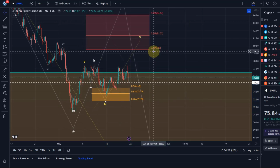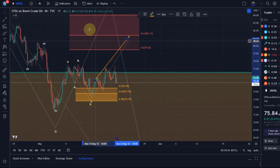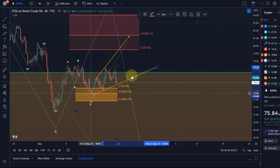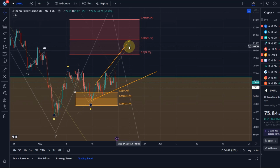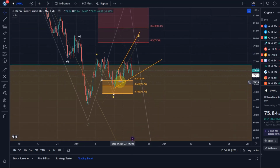Now, even though it's going according to plan, I do question the structure that's unfolding here. I can't count a clear 5-wave move to the upside, okay? So I would need to do that in a C wave. Now, that gives me 2 possibilities. That gives me either the possibility that this is unfolding as planned in an A, B, C structure highlighted in yellow here.